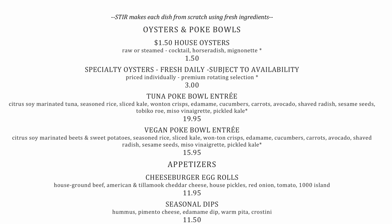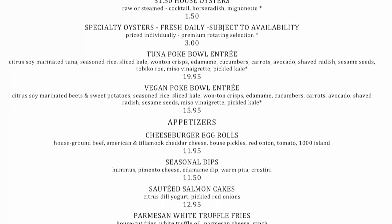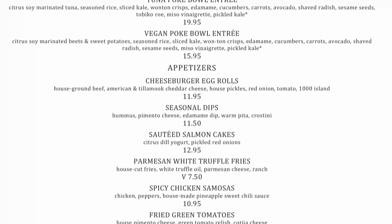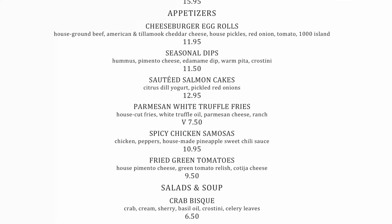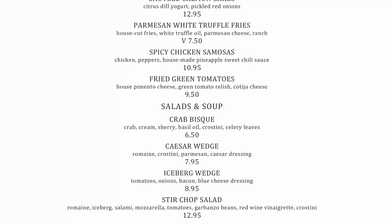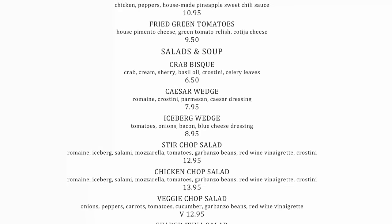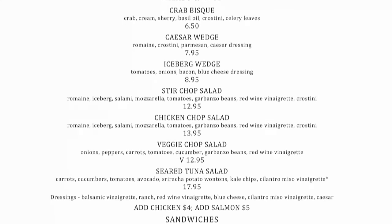They have quite a menu on offer today for lunch. They have oyster and poke bowls, specialty oysters, tuna poke bowl entree, vegan poke bowl entree, then appetizers: cheeseburger egg rolls, seasonal dips, sauteed salmon cakes, Parmesan white truffle fries, spicy chicken samosas, fried green tomatoes. Salads and soup: crab bisque, Caesar wedge, iceberg wedge, stir chop salad, chicken chop salad, veggie chop salad, seared tuna salad.